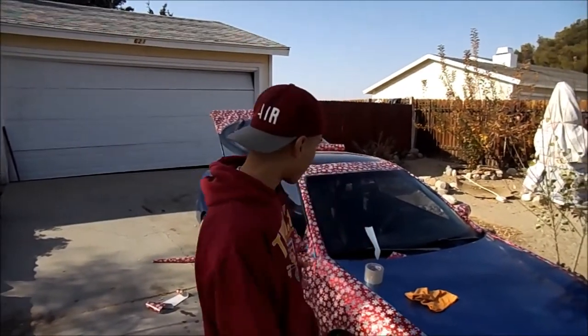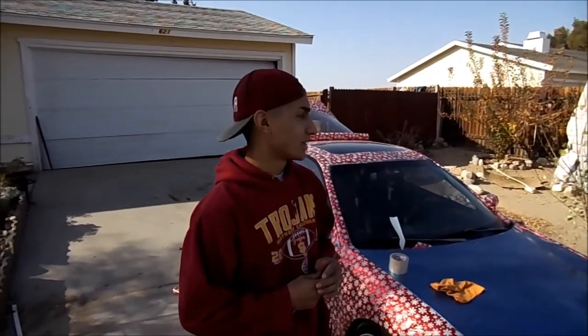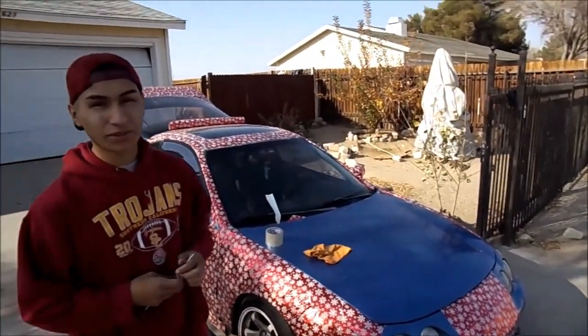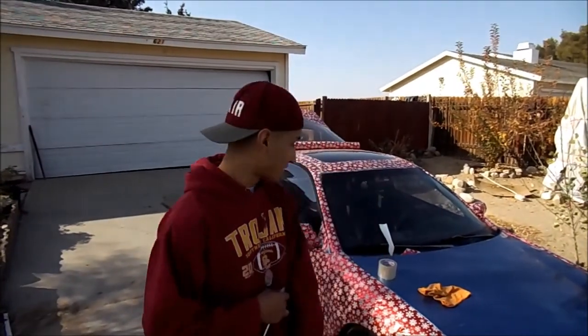And in this video, it's the second part of me wrapping my car. Pretty much, I'm finishing it up. From what I did last time, it's just the roof, the back, and the hood. But the hood ripped, as you can see, and I'm gonna have to redo that. But yeah, today I'm gonna be doing the rest of the car.